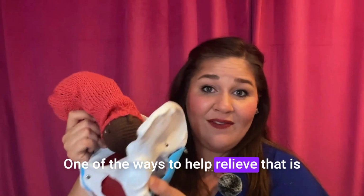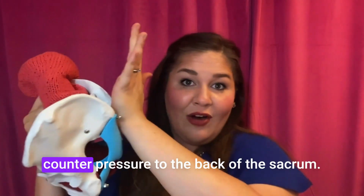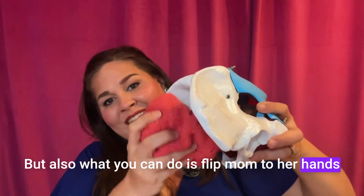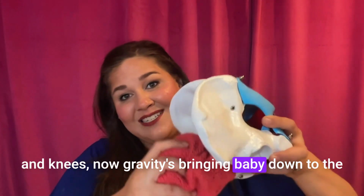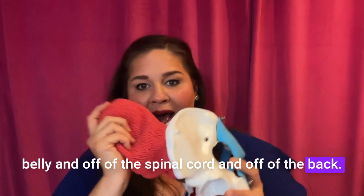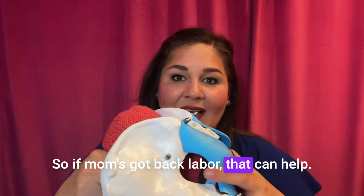If the hard part of baby's head is grinding on mom's spinal cord, it will cause significant pain. One of the ways to help relieve that is through counter pressure, by applying counter pressure to the back of the sacrum. But also what you can do is flip mom to her hands and knees. Now gravity's bringing baby down to the belly and off of the spinal cord and off of the back. So if mom's got back labor, that can help.